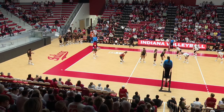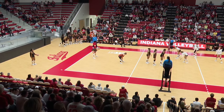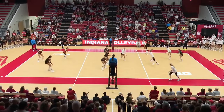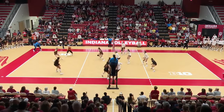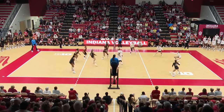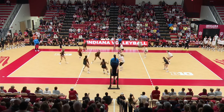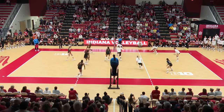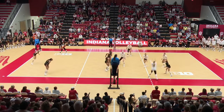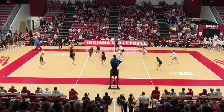13-11, the USC lead. Livings at the line. She'll be the one to serve from the near side. Gary. Good dig for Saris. Kept alive. Tuaninga, back row attack. Excellent dig by Alonzo Corcellis. Overpass, Tuaninga set. Trubin over far side to Famuina. What a dig from Alonzo Corcellis. Outstretched hands, still alive.